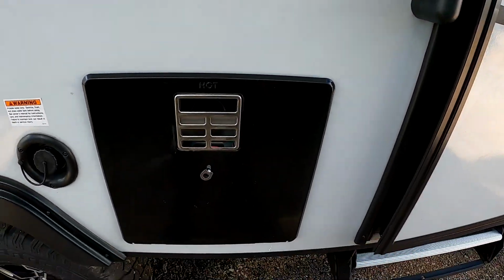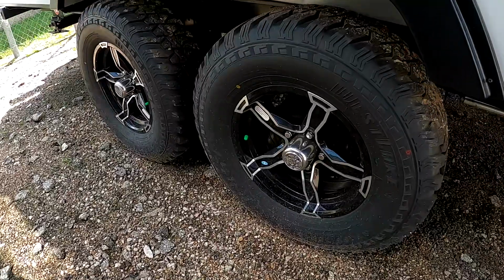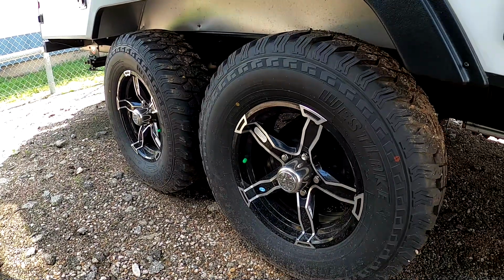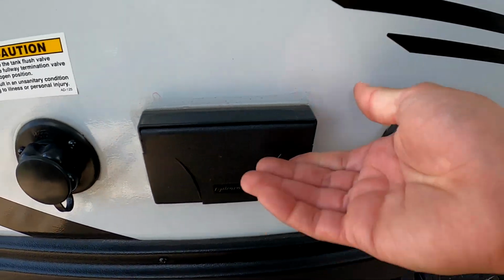Here we have the 6-gallon rapid heat water heater, fresh tank fill. This one does have the off-road package, so you have 15-inch tires with independent torsion axles for better towing. You have a coaxial connection out here if you want to hook up a TV, and a power connection.